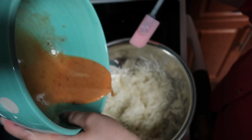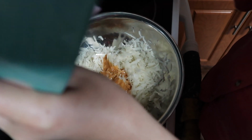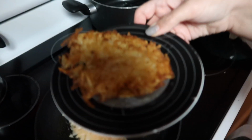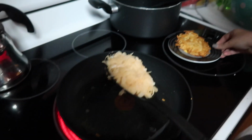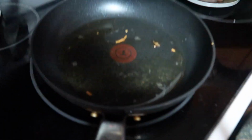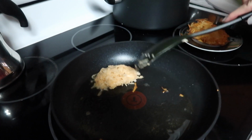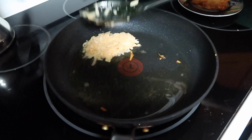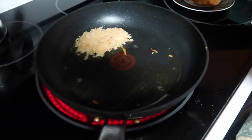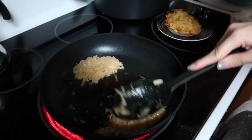And now I'm gonna add in the egg mixture and basically just stir that all up and then go ahead and fry them. So I just made one to test it out, just to make sure I knew what to do. You need to fill up your skillet or your pan with oil. I did avocado oil. And then just press them down and make pancakes. It's good. Now, you want to make sure they're kind of firm together. Whoops.